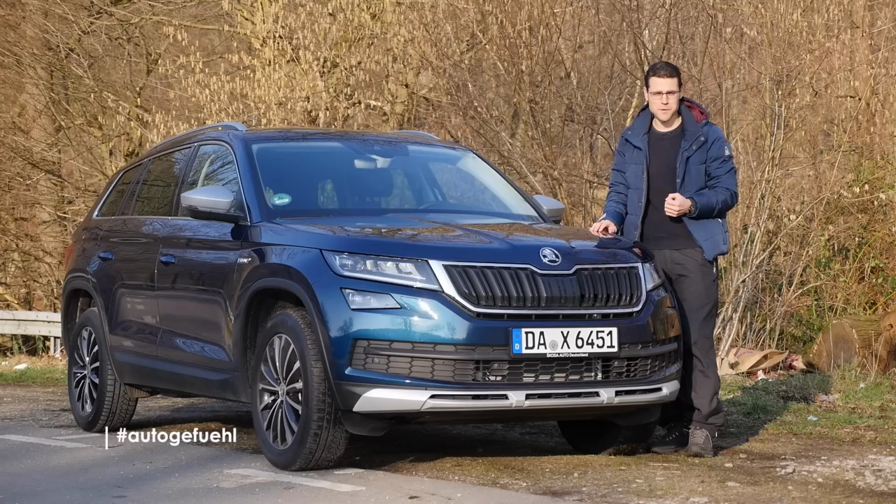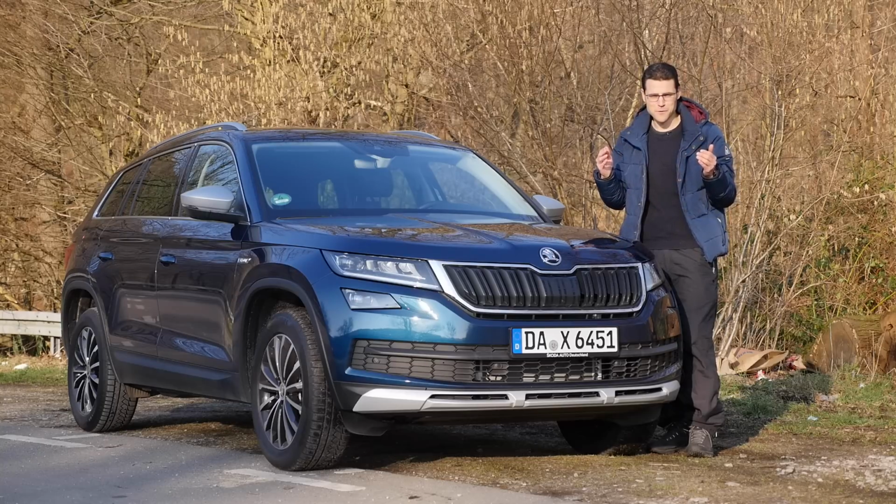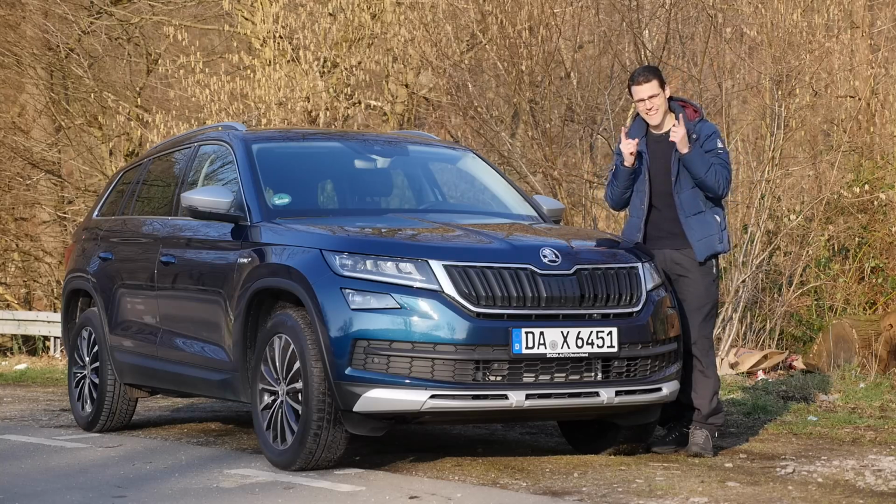Going to take a detailed look at the exterior, especially also with this trim, the interior, and of course the driving experience with this SUV that is supposed to be one of the best price-performance SUVs on the market. Is it true? Let's find out in full HD, full screen and full length. Let's go!